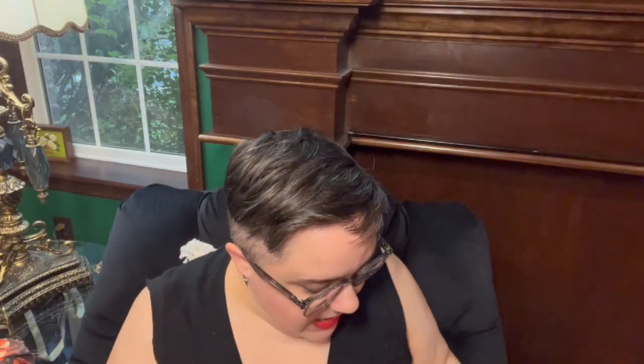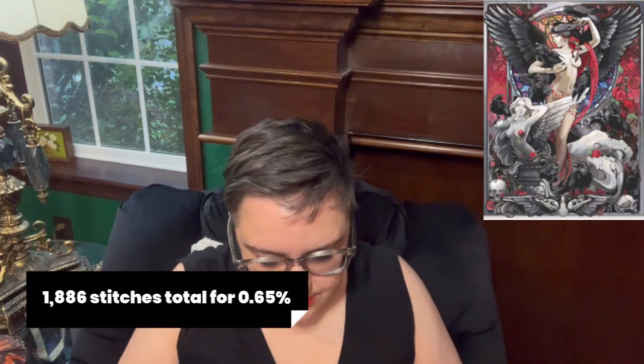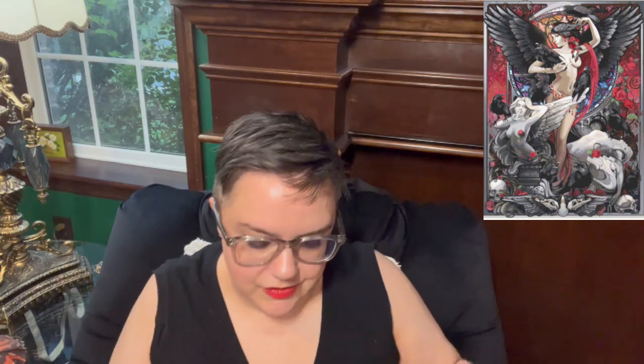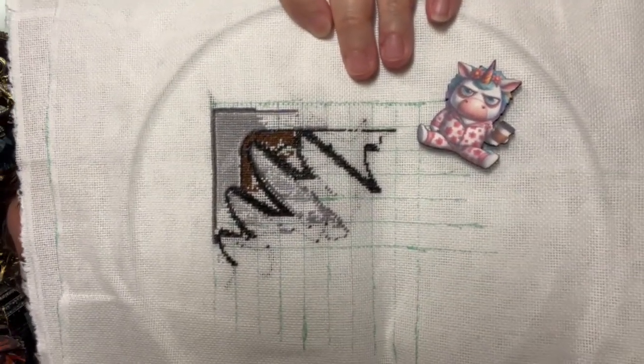And then the last one I worked on is Raven Queen. Artwork is by Echo Chernick. It's charted by, oh my god, Unconventional? Yes, Unconventional X Stitch. I couldn't remember if it was Unconventional or Thread Geeks. I did not write my stats down, and it's on my laptop, so I can't get it for you at the moment. But I think I got 900 some stitches in it. I don't know what that brings it to, but this is where we are right now.